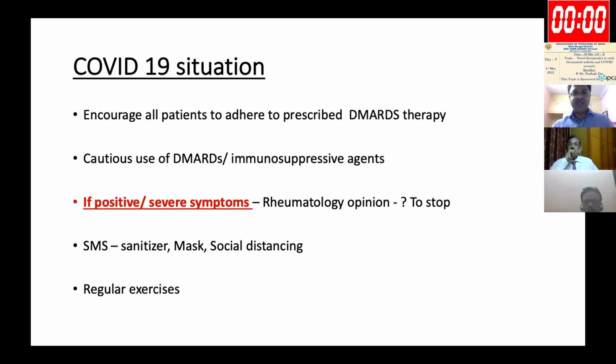If the disease is reasonably under control, you can lower the doses at some point. But if they are positive for COVID and if they have severe symptoms, we probably need to stop the medications. They need to speak to the rheumatologist as soon as possible. But we need to follow the basics like use of sanitizer, mask, and social distancing. And patients are all sedentary under lockdown at home, so they need to follow regular exercises as well.